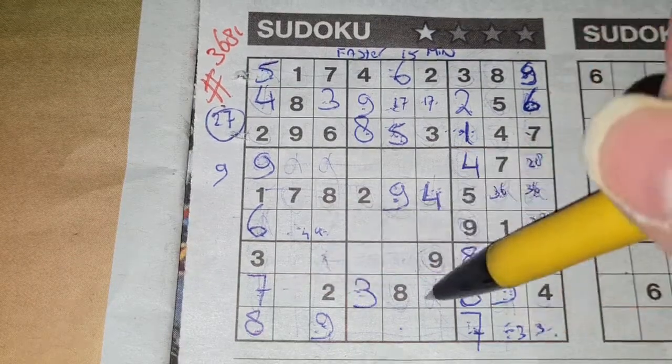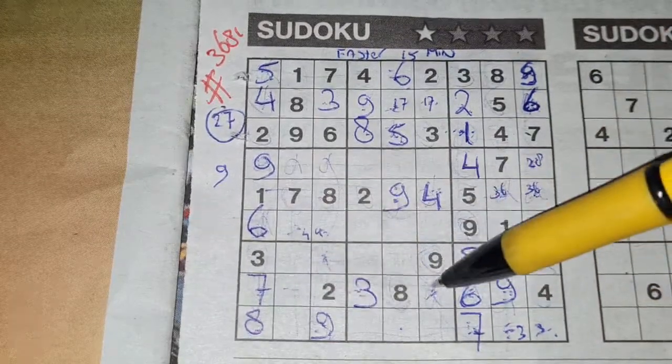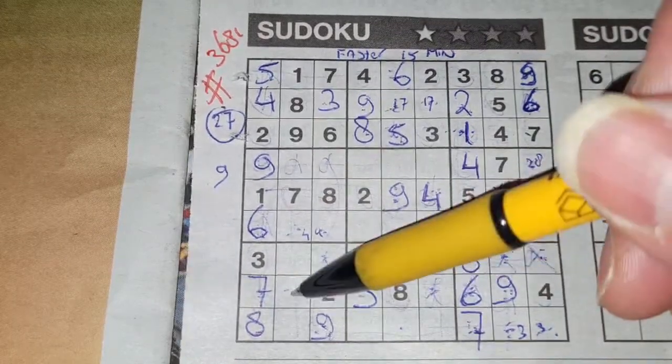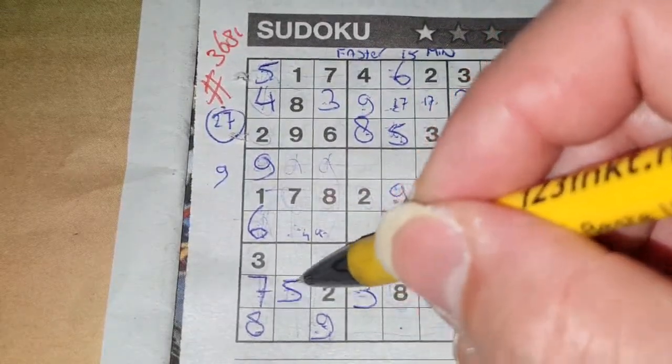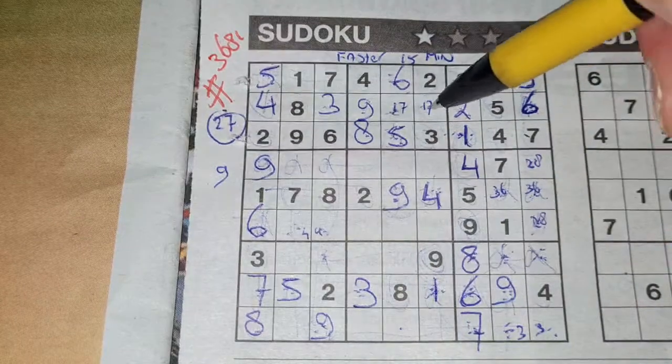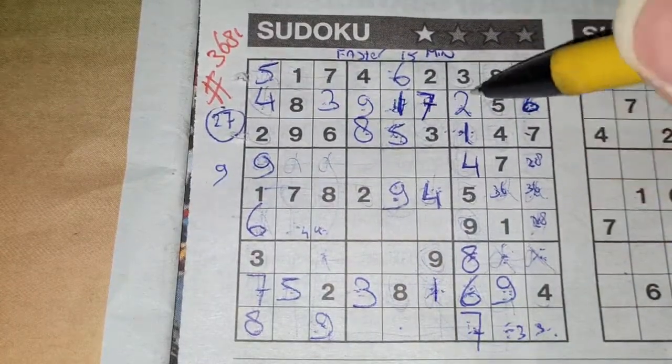2 numbers left in this row. So 1 is missing, 2, 3, 4, and a 5 is missing. 1 and a 5, 1 and a 5. We see here 1, no 1 there. 1 should be here, and a 5 goes there. Now we have a 1 here, so this box can't be 1 anymore. That box should be a 1, and this box should be a 7.